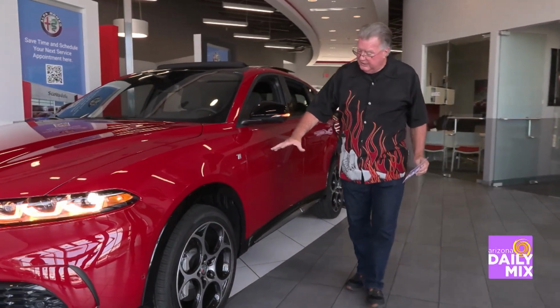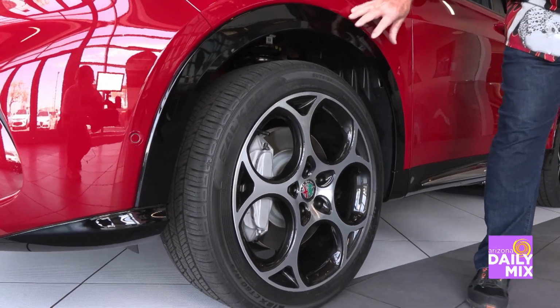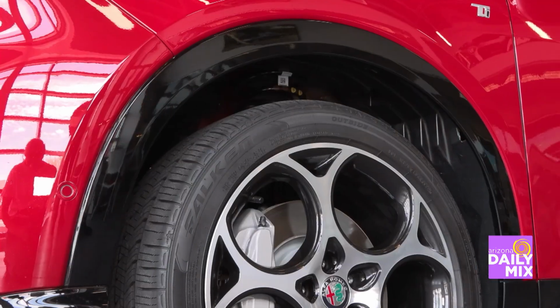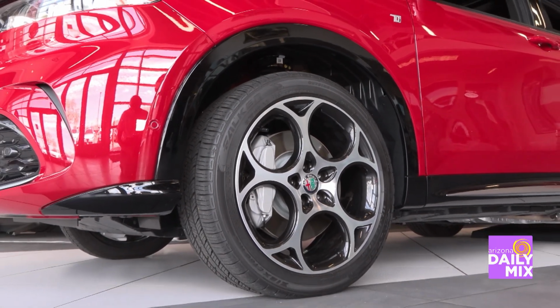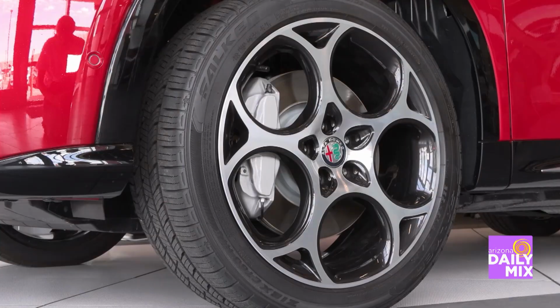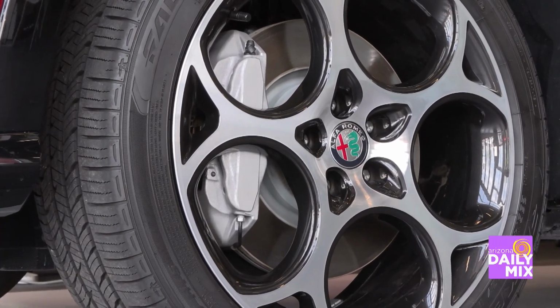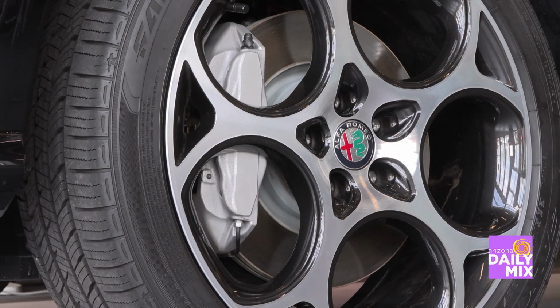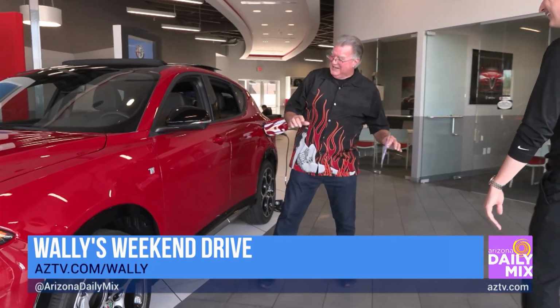But let's walk around over here, because the one thing that I really like also on this is the wheel design and how it actually fills the fender, and you've got this black trimming around here that accents it too. Now these are 19-inch wheels on here, and you're going to have 5 slots in that wheel. Alfa Romeo's always had very interesting wheel combinations. Excellent. Well, it's Alfa Romeo. Would I expect anything less? It's Italian, yes, that's for sure.